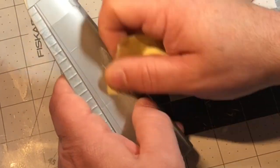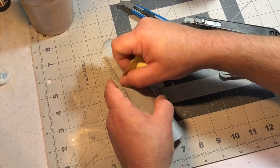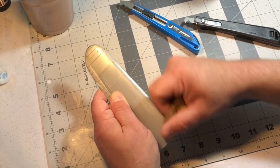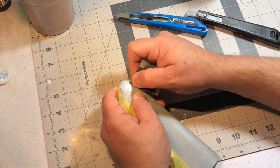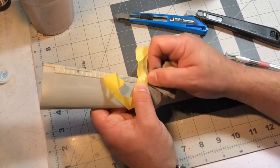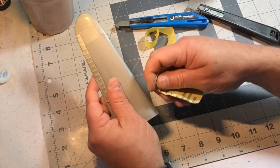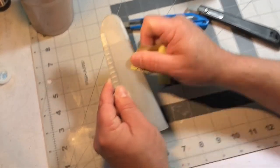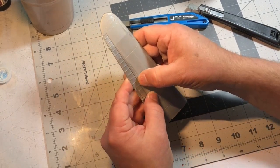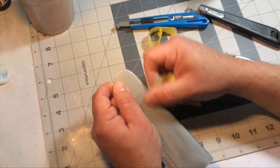And then you can come back and feel there's no raised spot. It doesn't take much. I'm not pressing hard. I'm just letting the sandpaper do the work. Okay, I'm going to check and make sure that I've got all the raised detail sanded away. Still need to do a little bit more up here. And that feels pretty good.